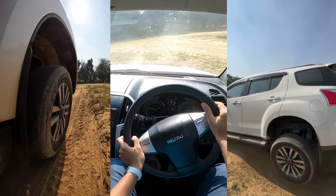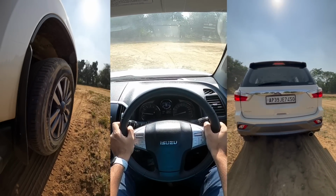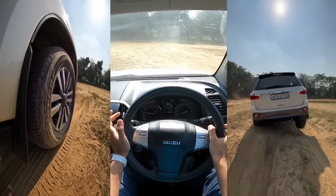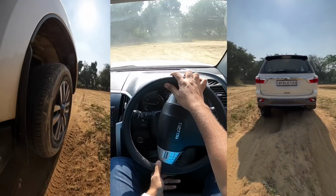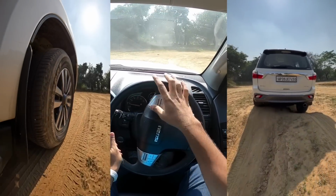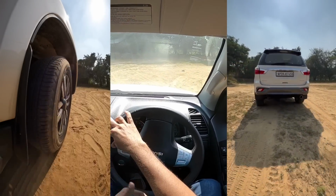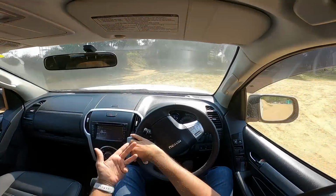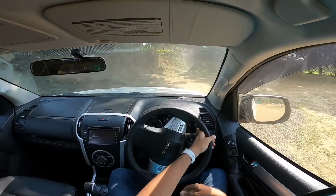That's kind of nice, and that's something I expected because the ground clearance actually happens to be better. Here you see, yeah, smooth, no issues whatsoever. Pretty nice. In fact, the Fortuner is very good off-road, but the Isuzu MU-X is also very good off-road. The only thing is not many people actually take it off-road because not many people buy this car. Now this is powered by 1.9 liter engine which produces 163 horsepower and 316 Newton meters of torque.